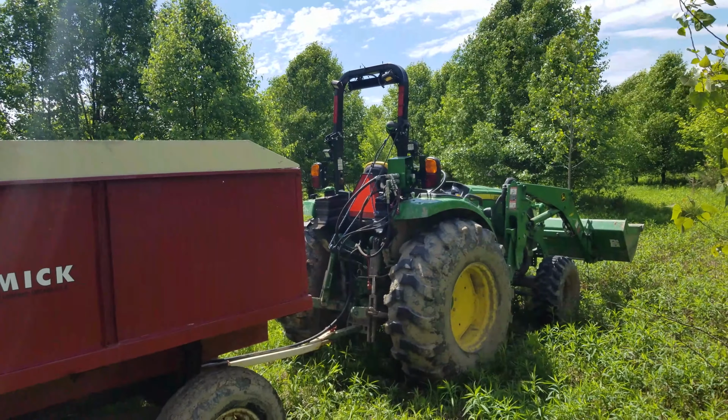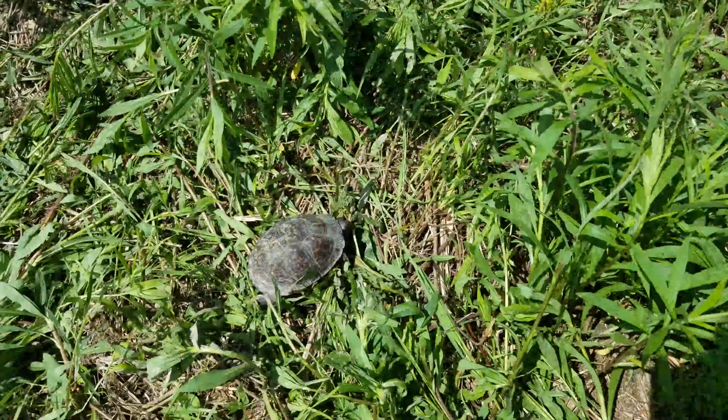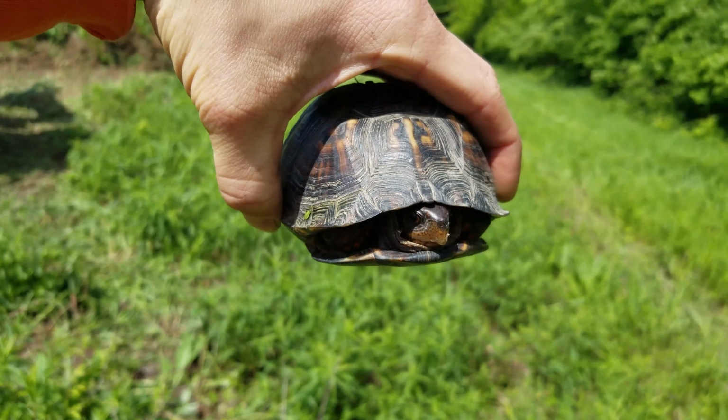Let's load some dirt. Is that little dude lucky or what? Just saw him before I got in the backhoe. Maybe he wants to watch. I don't know why you wouldn't.